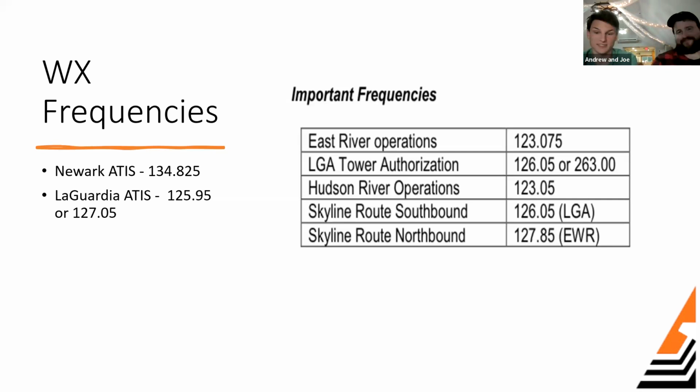Also, I think it's nice to have an idea of what's coming ahead before you even take off. Pick up the weather and say, okay, it's gusting 40 there, but it's calm here. Maybe it may not be the best day, or go fly somewhere else.